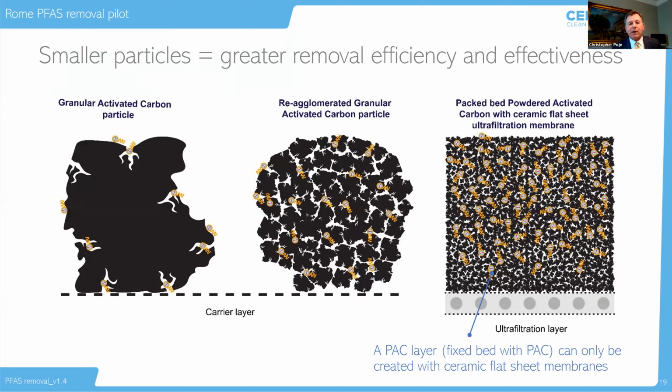So why is powdered activated carbon so much more effective than granular activated carbon or reagglomerated, or RGAC as we call it? What you see from this slide and this visual representation is that the powdered activated carbon is actually much smaller. So everybody intuitively knows that you're going to get a more efficient filtration process, but also the specific surface area of powdered activated carbon equates to about 25 times the specific surface area of granular activated carbon. So you've got 25 times the sites to adsorb particular contaminants, be it PFAS or TOC.